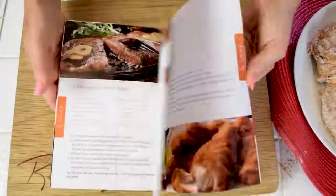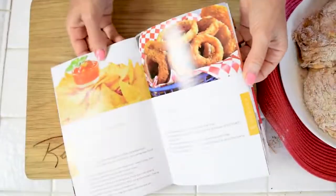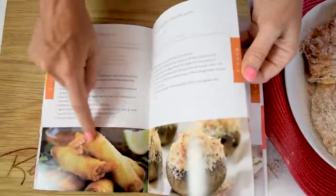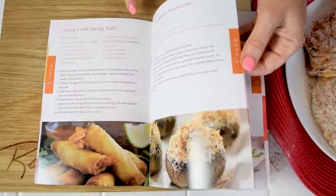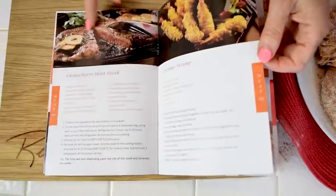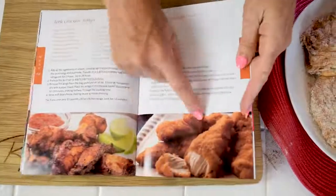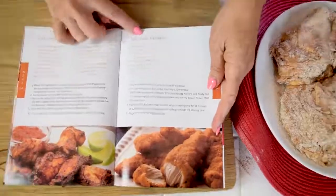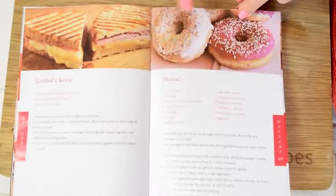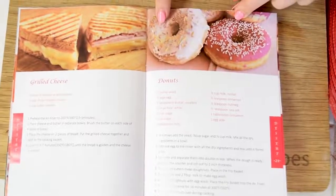It has all kinds of things you might want to make with simple recipes. You can do onion rings, tortilla chips, mac and cheese balls. I love this recipe book. Oh my gosh, even egg rolls you can do in an air fryer. Can you believe that? Those are crispy fried spring rolls. Wow. Perfectly cooked steaks. But today I'm doing chicken. They have a nice recipe for chicken tenders. You can even make grilled cheese or donuts with this. Oh, yum. Maybe for dessert another time.